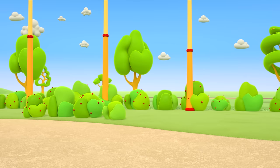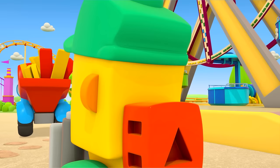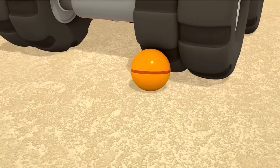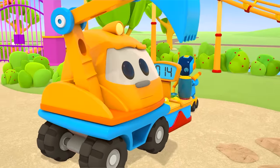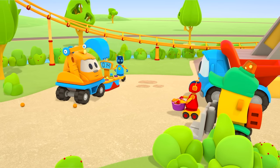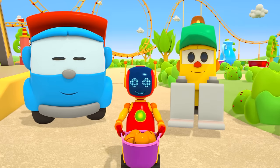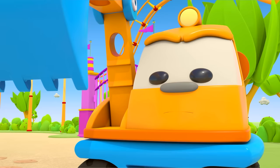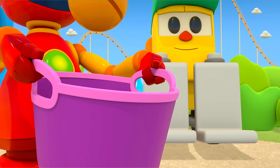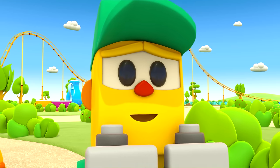Oh, robots. One ball has rolled away. You lot, please be more careful. Who's that? Hello, Scoop. Those naughty robots have knocked all the balls out of their basket. Hello. What a lot of balls. Uh-oh. Please try to be more careful.